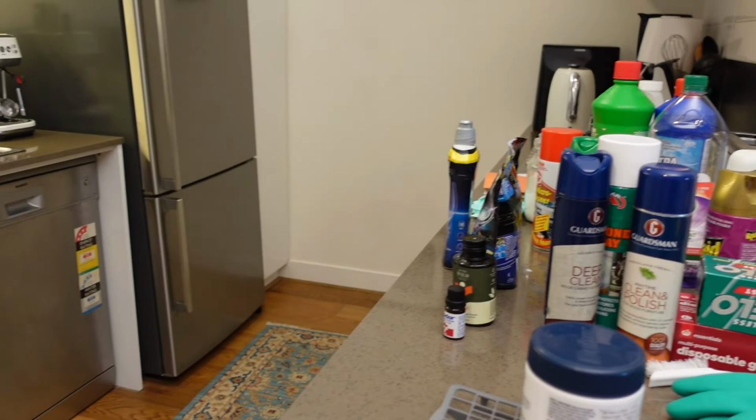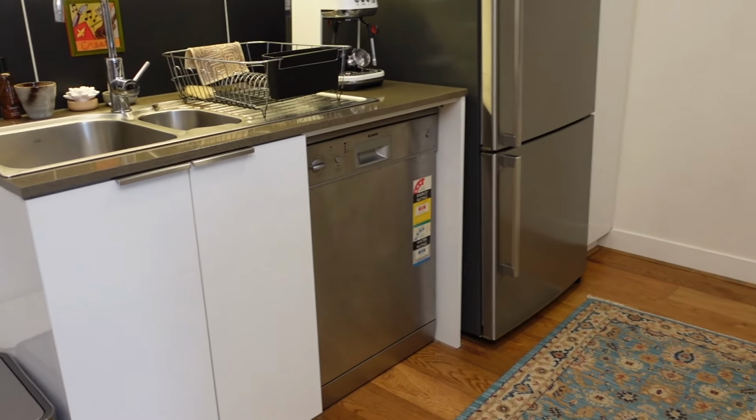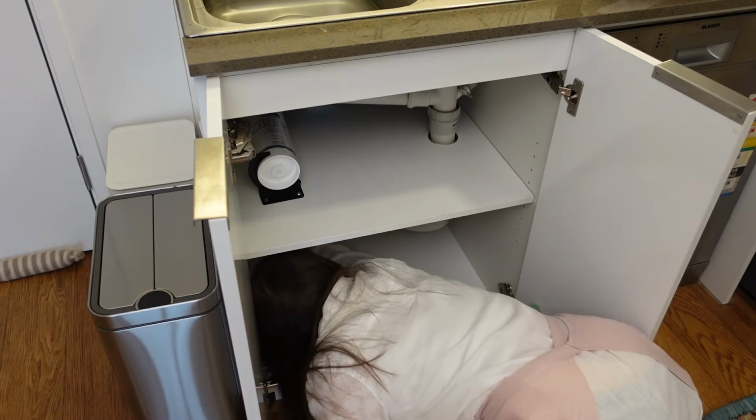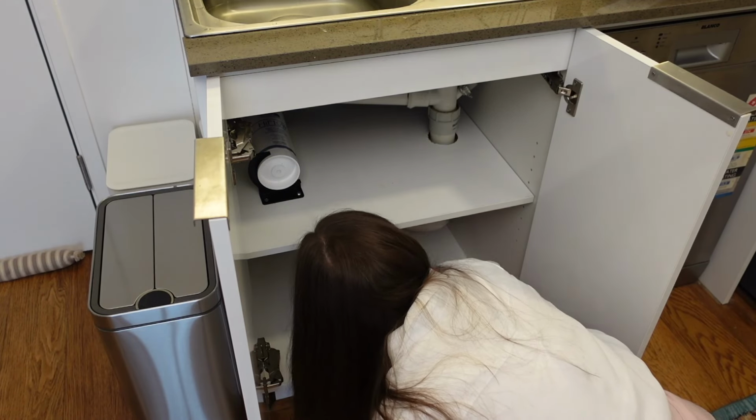So what I'm going to do now is clean out the cupboard. It needs a good wipe down. So there's a few stains and bits and pieces. And then I'm going to put everything away.